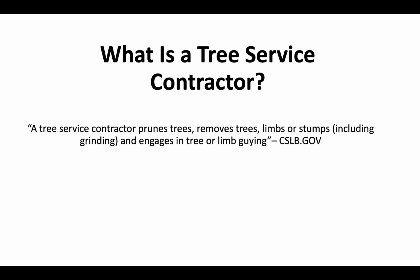So essentially, a tree service contractor prunes trees, removes trees, limbs, or stumps, including grinding, and engages in tree or limb guying. And that definition is straight from the CSLB website, and that's the Contractors State License Board.